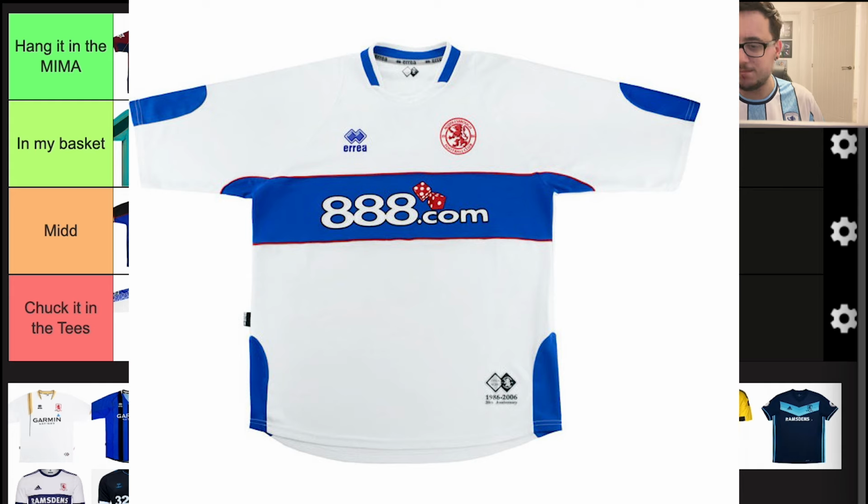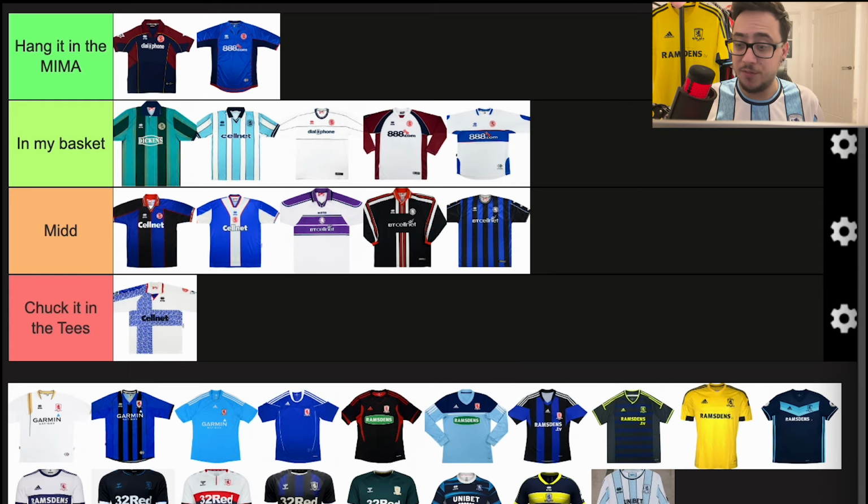Again, blue and red, a lot on Boro away shirts. I think it works here. The bits of blue randomly on the sleeves and down the side of the shirt are a bit odd, but the collar is really smart and subtle, and the band looks really nice as well. So, yeah, another really smart Boro shirt that I have fond memories of.